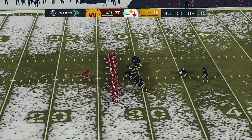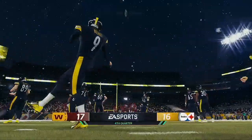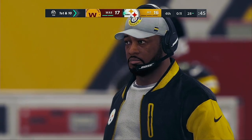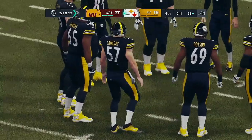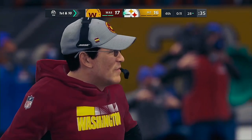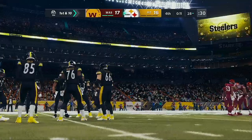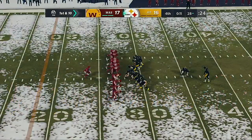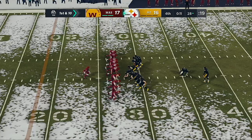So the field goal unit is on the field as this is a big spot right here. And Washington now going to use the first of their 3 timeouts. It's just their first. They've got 2 more to use here in the final stages. So here we go. Maybe the biggest kick of the game forthcoming, to almost certainly win the football game.